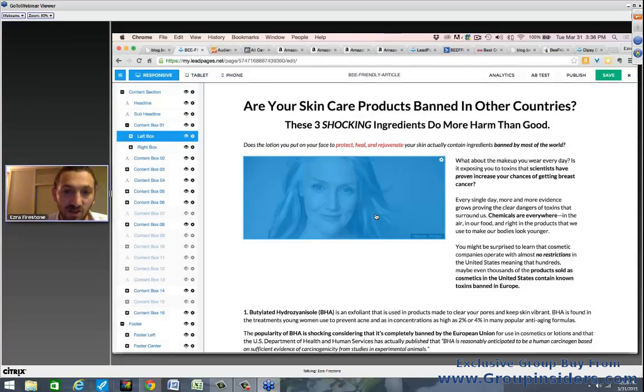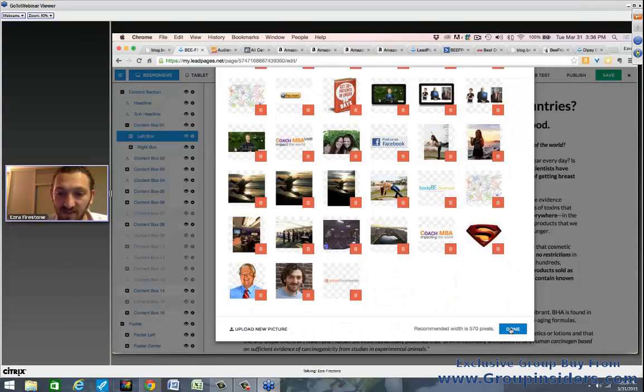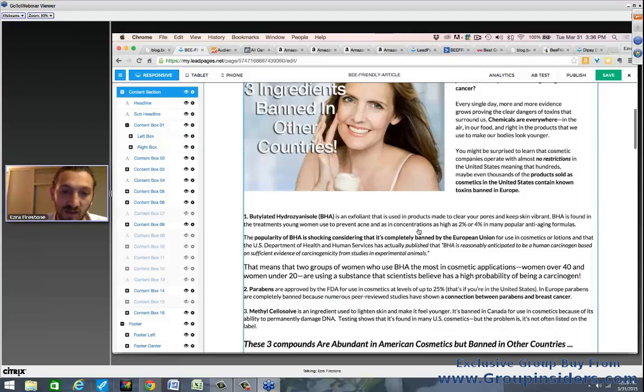You'll notice that the one that I actually made is significantly taller than the one that was in the example, but it's the same width. So when you're editing your lead pages templates, you want to make sure that the images that you put in there are the same width as what lead pages recommends.